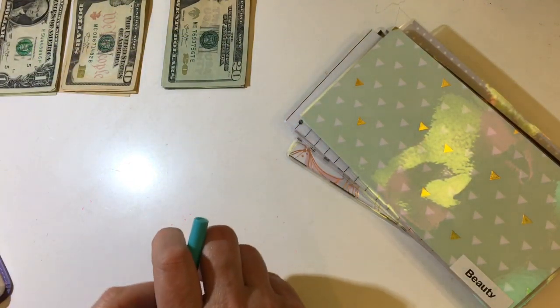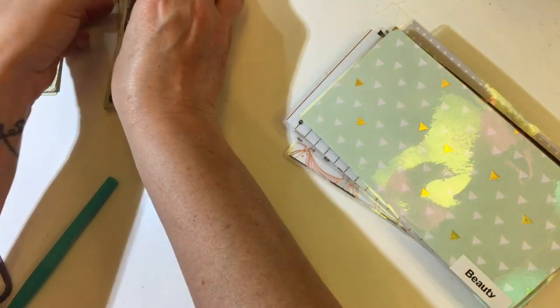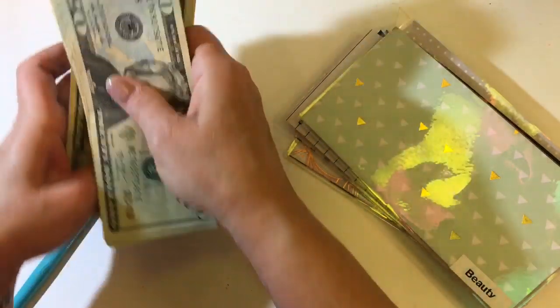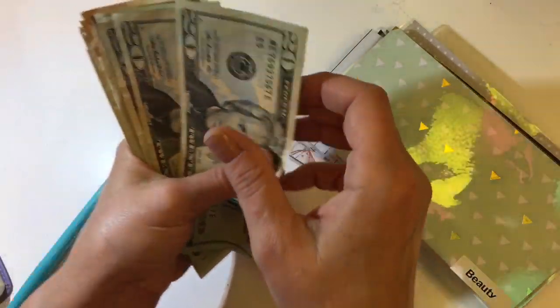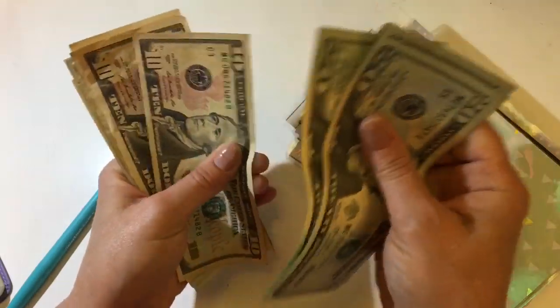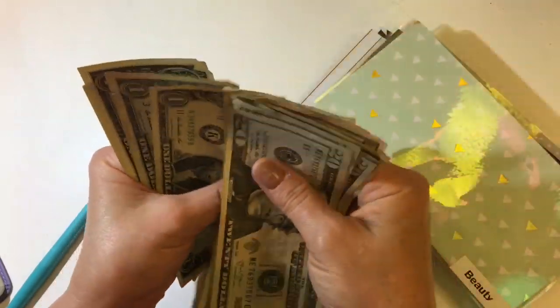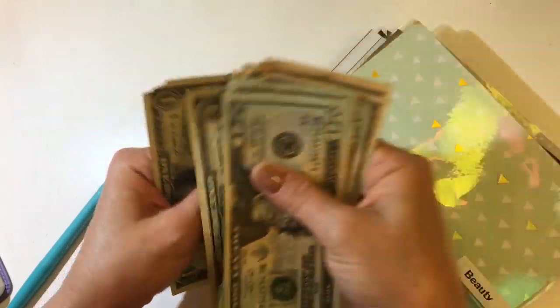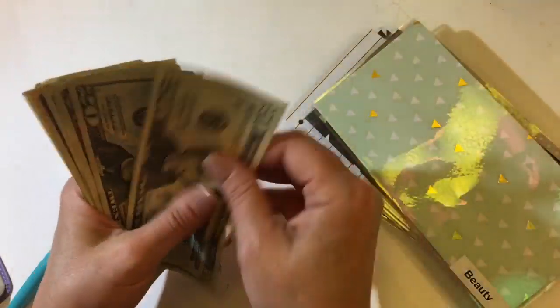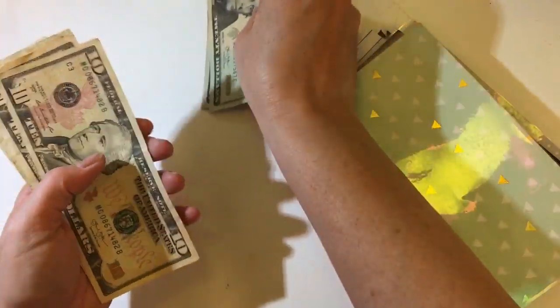All right, so I have my money out. Let me go ahead and count this and let you guys know what we're working with. There's 20, 40, 60, 80, 100. 10, 20, 30, 40, 41, 42, 43, 44, and 45. So $145 is what I have to work with this week.